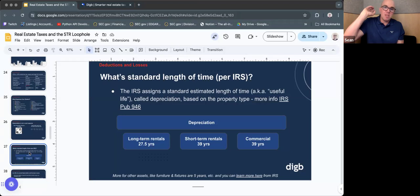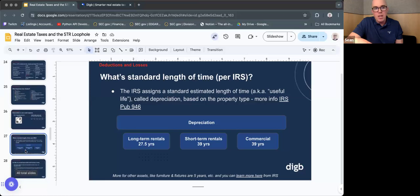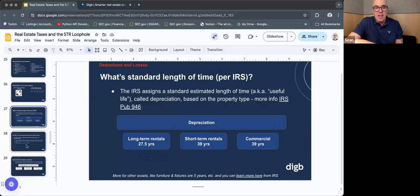So the IRS, really quickly, they assign a standard useful life to these expenses that generally last more than a year. And for the investment property itself, long-term rentals have 27.5 years assigned to them, right? Short-term rentals have 39 years, and commercial properties also have 39 years useful life. AKA wear and tear, how long things take to wear out on the property. And that accounts for the depreciation.